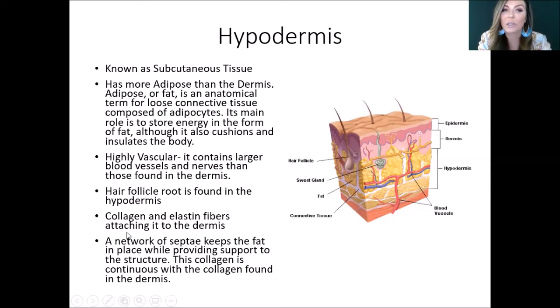Collagen elastin fibers attaching it to the dermis, so that's how it's actually attached, and you can see it right here. Those collagen elastin fibers that are attaching it. And a network of septae keeps the fat in place while providing support to the structure. This collagen is just like the collagen found in the dermis.